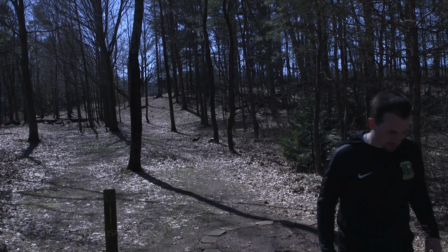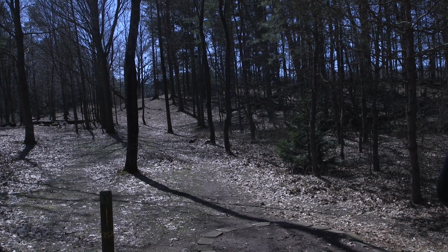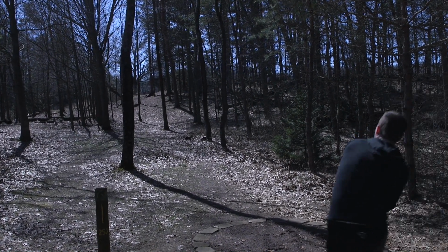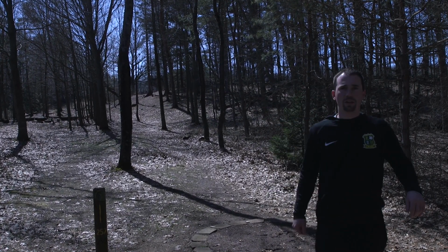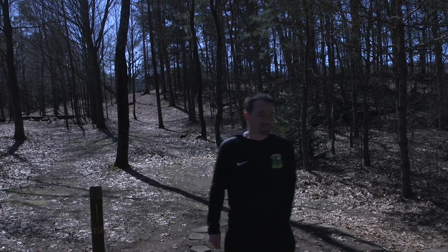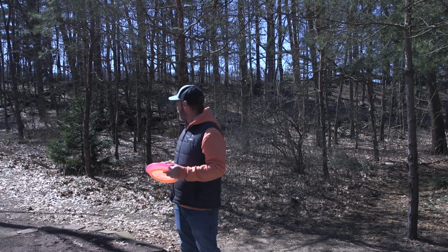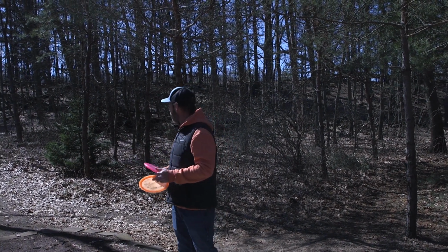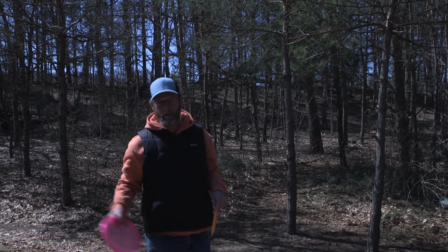All right, so the direct line worked out pretty well. See if we can get an ace run with the wide left. Pretty close, but both of those lines were very viable. We'll see what Josh does for you guys. Okay, I'm going to try the backhand turnover, probably on both shots. I'd love to try the forehand. I just don't think that my forehand's got the accuracy at that distance. So first I'm going to go Buzz SS, pretty wide line, and just slowly turning into the basket.